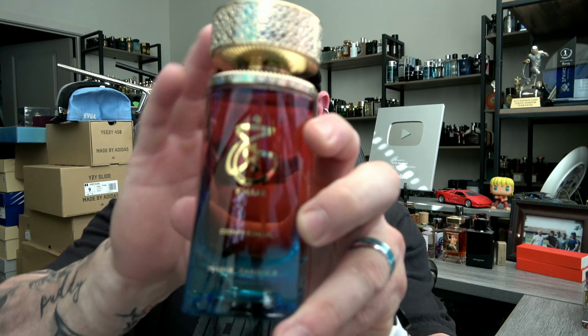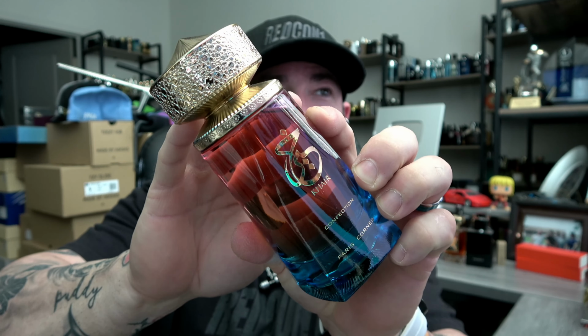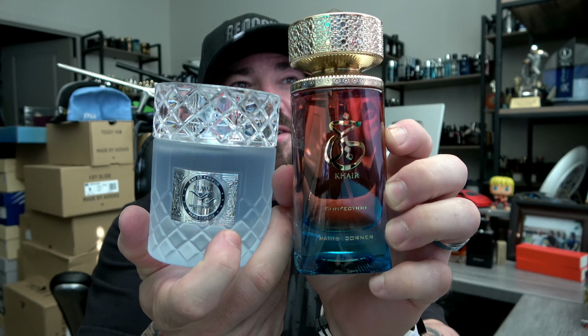Love the color scheme. Very South Beach-esque. Pinks and just bright blues. Love it. Absolutely love it. Get that off. Ooh, okay. The bottle matches. All right. So far, we got 2 really good looking bottles. Love it. 2 really good looking bottles so far.